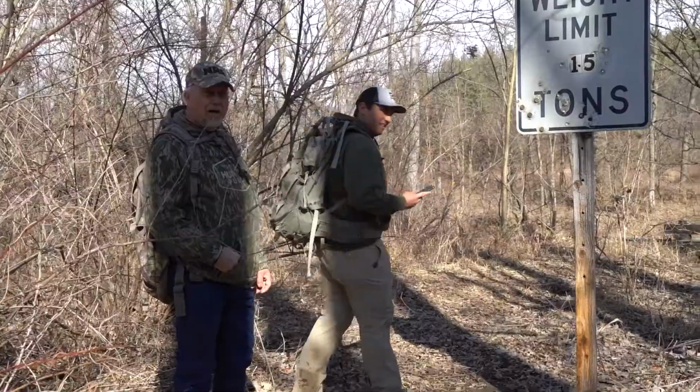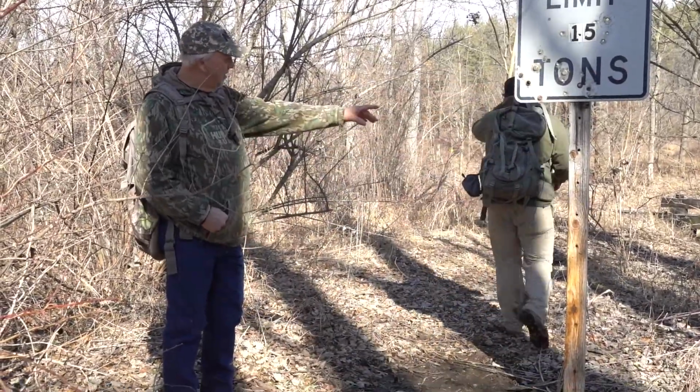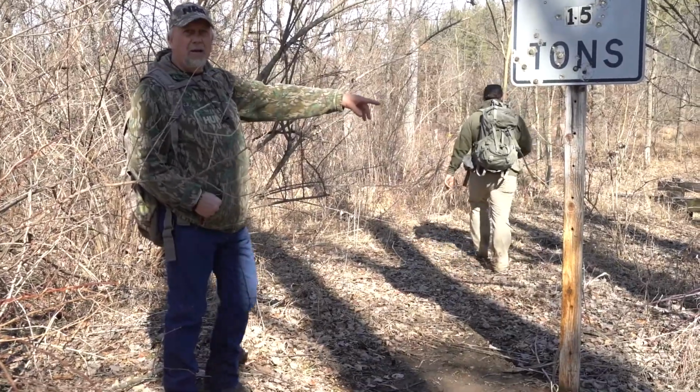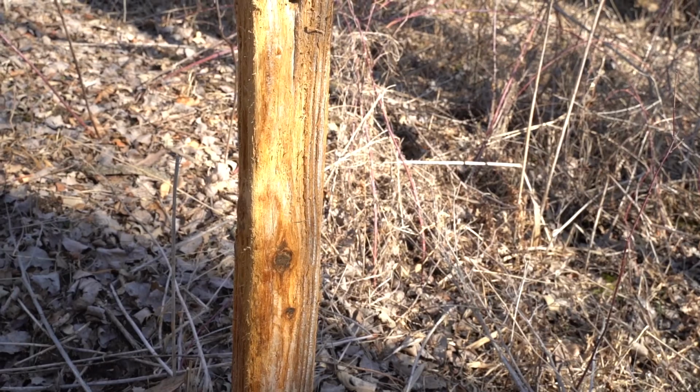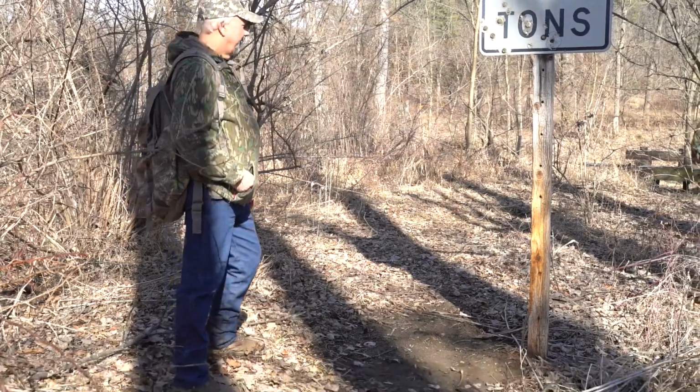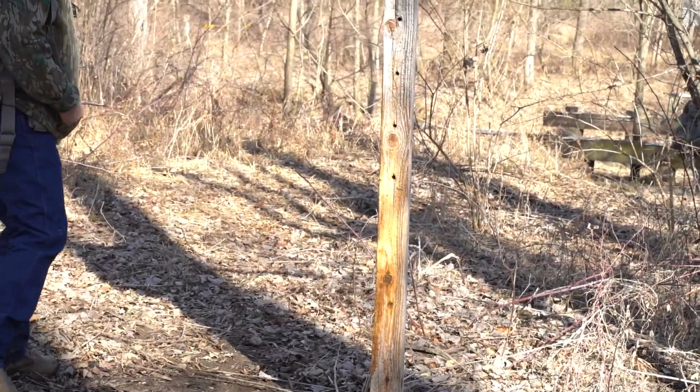We're like a mile back in the public piece here, an old road bed from probably back in the 50s, 60s. Huge scrape right here, and they're tearing that post up. Pretty cool. The things you see in Iowa.